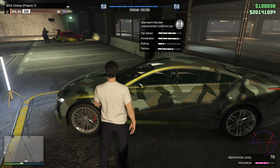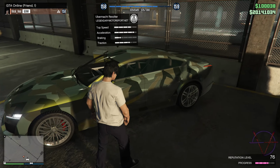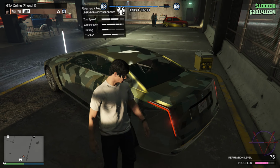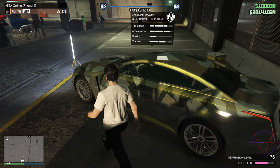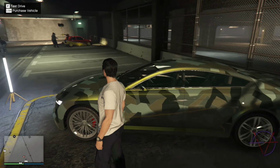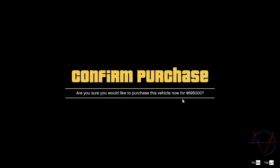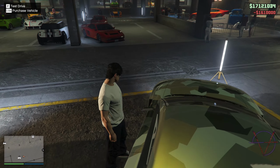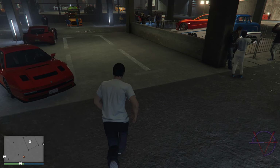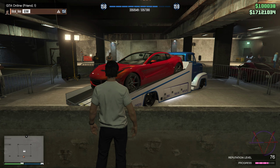And yes, Revolter. I was so sad when I heard that the car is removed and I didn't have a chance to buy it. It's my fresh account, by the way. Now I can buy it. Blackfin, purchase. Brawler, purchase. Revolter, purchase. I'm spending a lot. Check out the car on the podium. What is it?